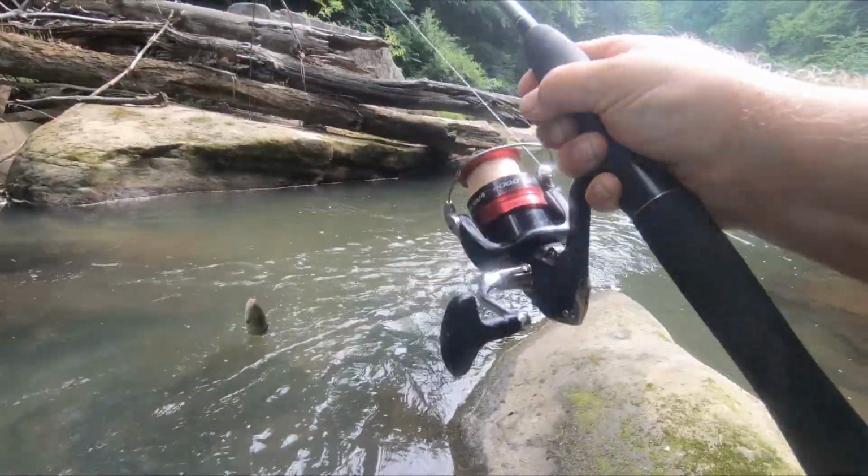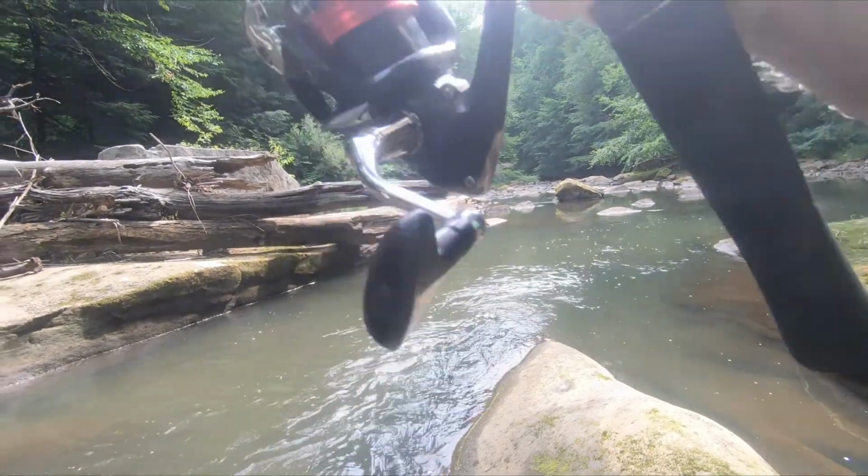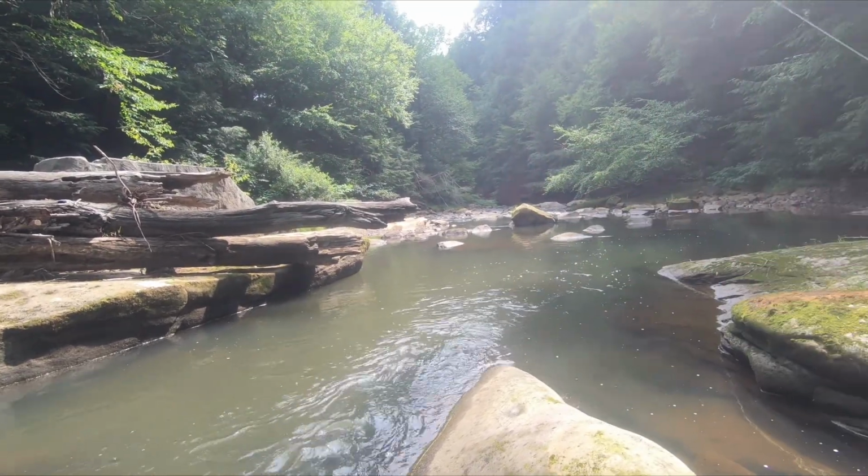Another decent one. It's about, that was 15 also. He's going back. I don't feel like carrying them. I don't keep them unless they're over 18.